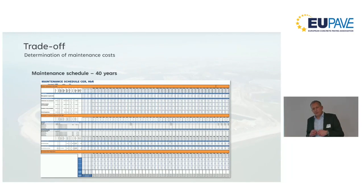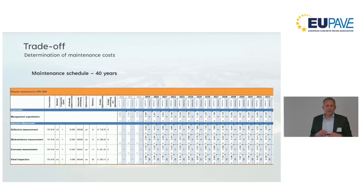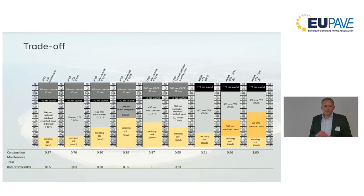All that came together in the maintenance schedule that takes the lifespan of 40 years that was asked. So you put for every year the maintenance, the measurements, everything in costs, and after all you can monetize it. Here we have the maintenance part of the trade-off for the constructions, and you see that the higher the number, the better it is in this case. So also here in maintenance, concrete and especially the CRCP was quite superior to the rest.